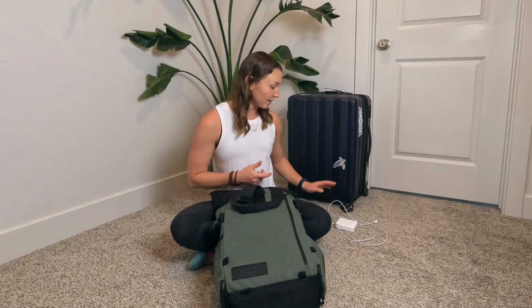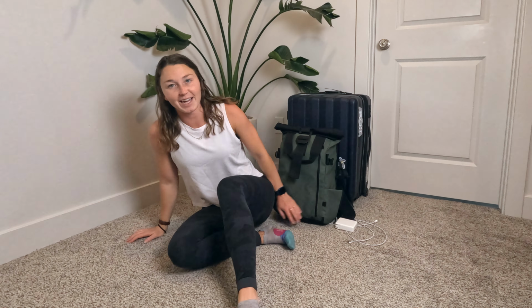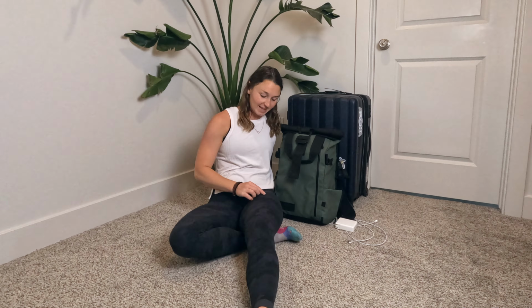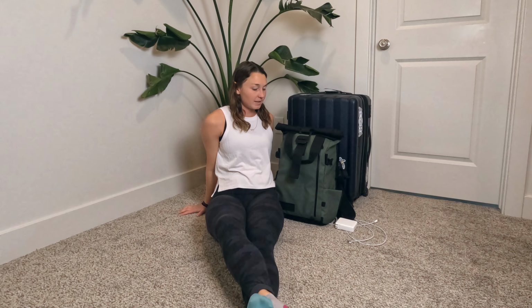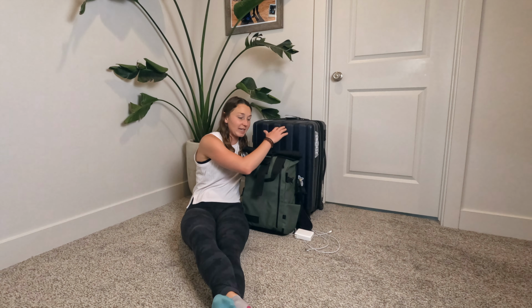Obviously I missed a step. That is everything. Look at that. I'm packed and it's only 3 days away. Last time I went to Iceland, I literally packed like 3 weeks in advance. So just wanted to share all the things that I'm taking to Iceland.